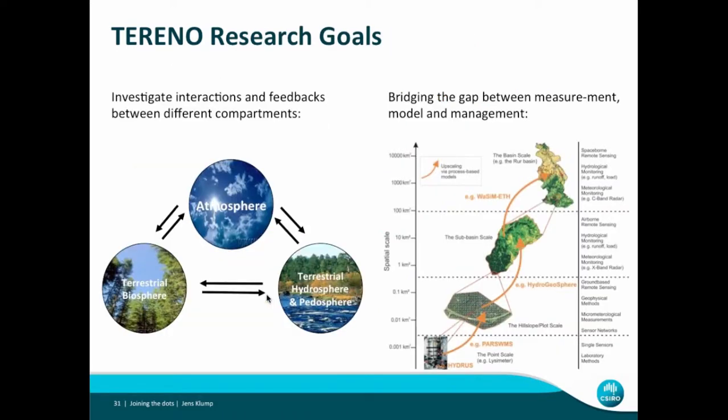Then the idea here is to look at the interactions and feedbacks between different compartments in our ecosystem: the atmosphere, the terrestrial biosphere, and the terrestrial hydrosphere and pedosphere, so the water and soils. But also looking at different scales, basically from cubic centimeter scale all the way up to whole river catchments, and to bridge the gaps between these different scales.